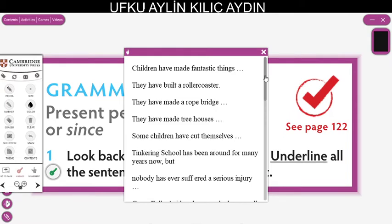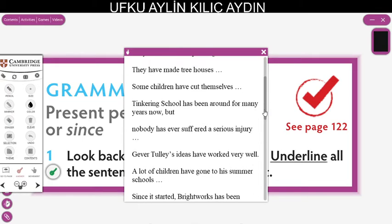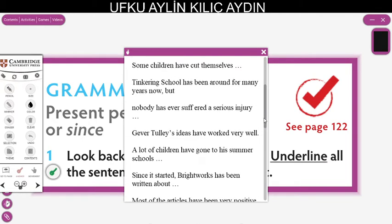Children have made fantastic things. They have built a roller coaster. They have made a rope bridge. They have made 3 houses. Some children have cut themselves.